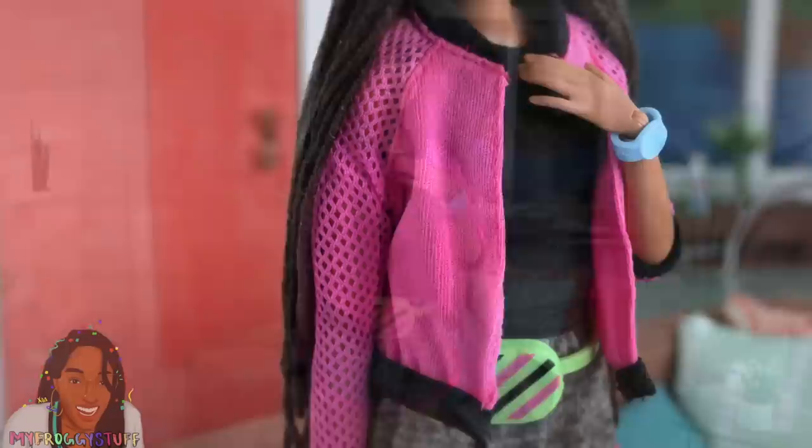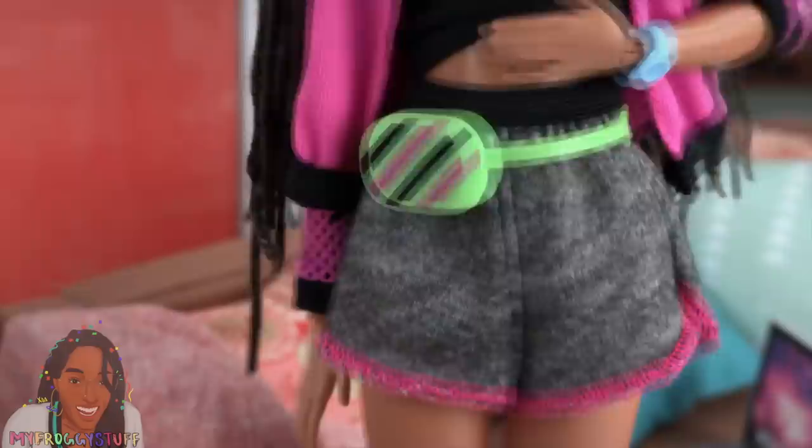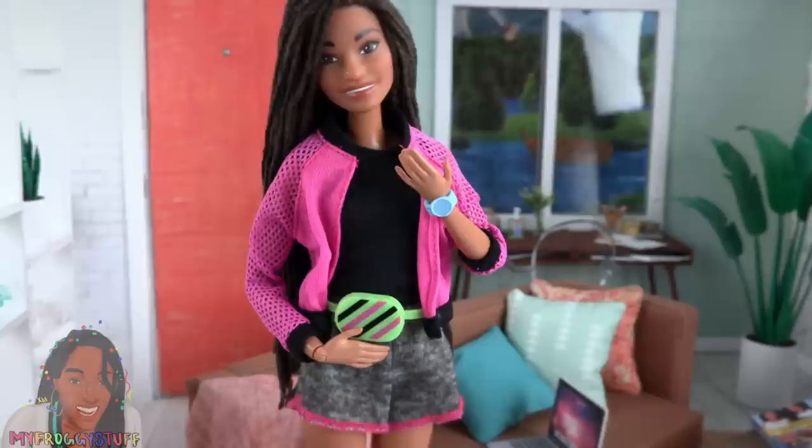I'm just gonna use this black top from Creatable World. Wow, the jacket is really cute. Pink mesh sleeves, black trim. There are no closures in the front, it just opens. Gray shorts with a black elastic waistband and pink trim at the bottom. Green belt purse or fanny pack or hip bag, whatever you want to call it. And a blue watch. All these colors are pretty colorful. Might switch out the watch and the hip bag for something a little more neutral.